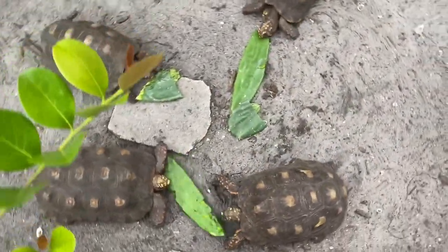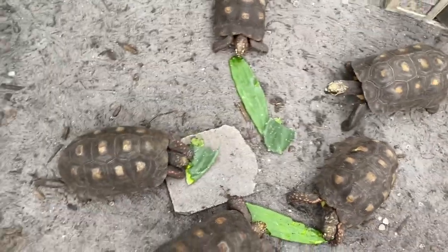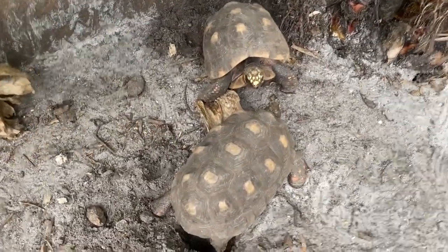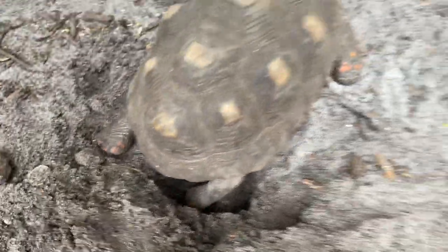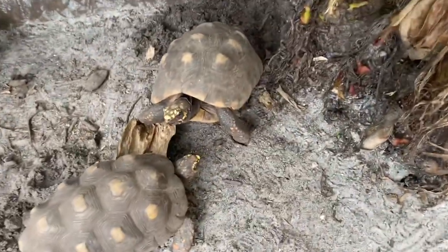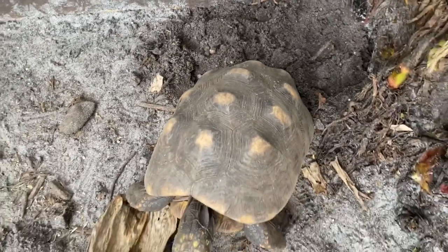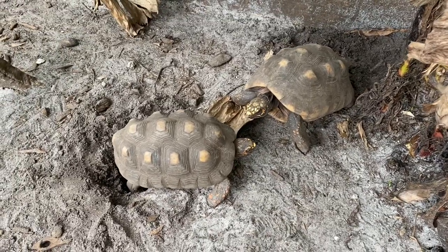All right, so here's some of my adult redfoots. They're enjoying a little opuntia cactus right now. And over here, we have 2 adult females. They're facing each other, both laying at the same time. And you can see one of the eggs there. So that female closer to me is a little further along. This female looks like she is just starting to dig. 2 females back to back laying.